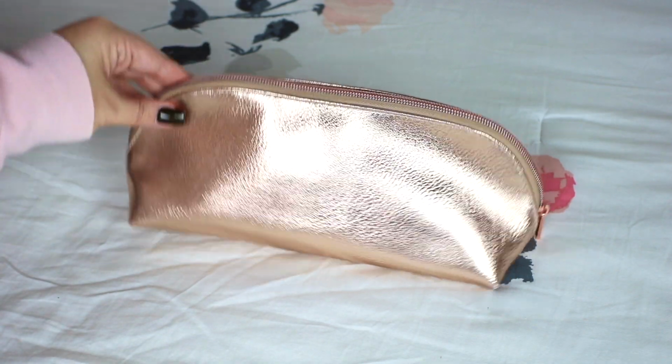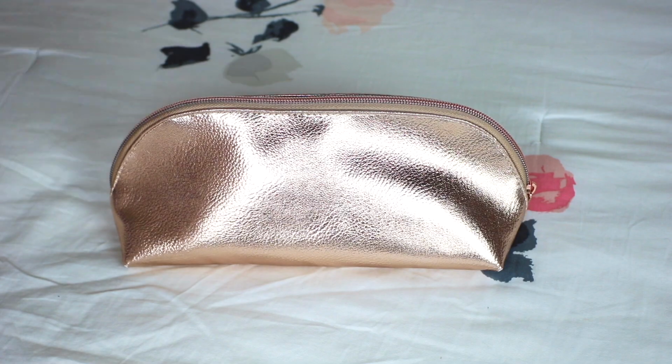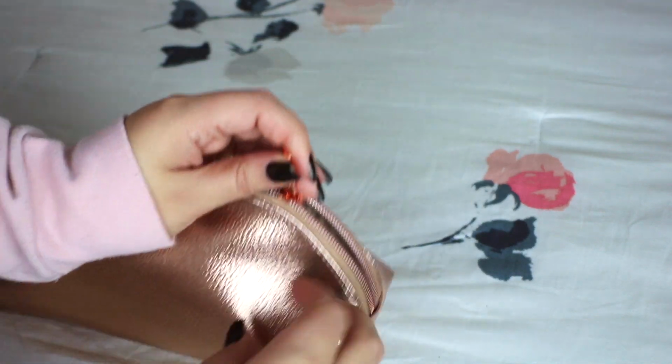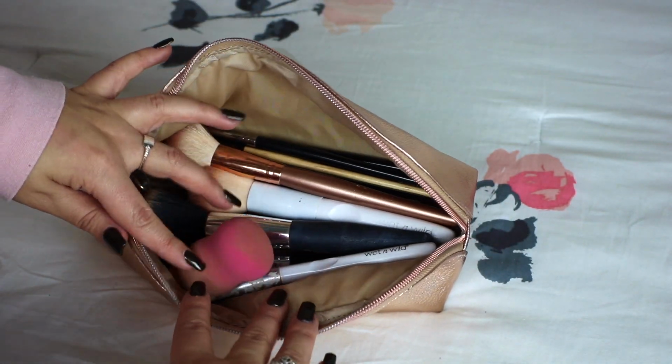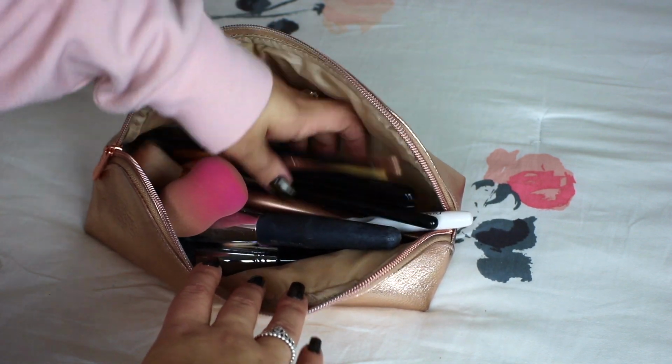The makeup bag that I do have does have a slot for brushes, but for someone like me who uses an excessive amount of brushes in their makeup routine, it just doesn't fit. So I'm not going to be going through every brush that I have in here, but I'll just show you guys really quick what I have in here. I have my sponge, powder brushes, blush brushes, eye brushes.